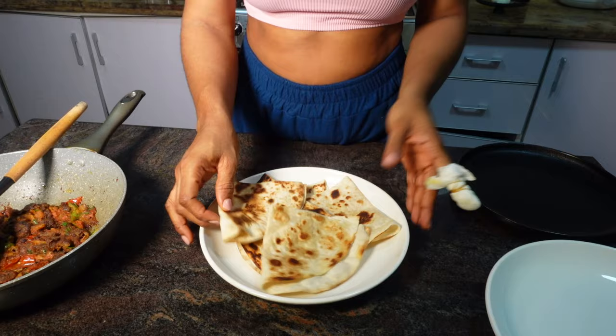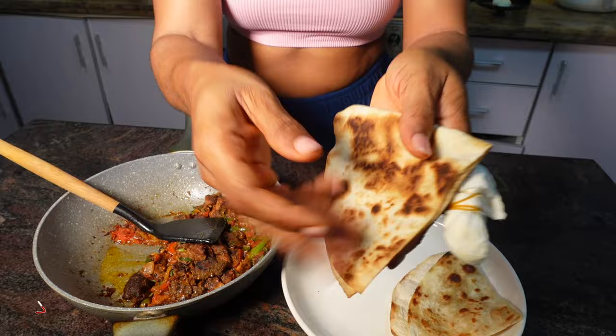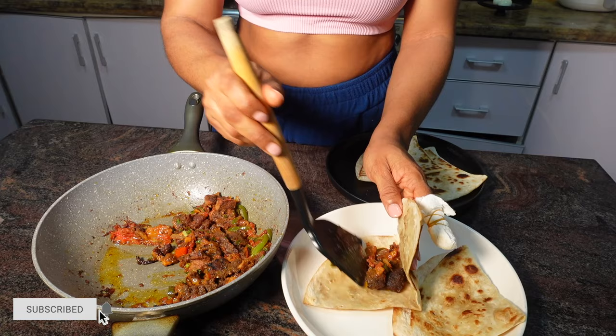This is definitely the first time I have made something like this. I don't know what it's supposed to be, but I was trying to make tacos. Can you hear that? Yeah, it has a bit of crunchiness. I wanted that crispy kind of feel. So I'm just gonna fill it up on the inside.